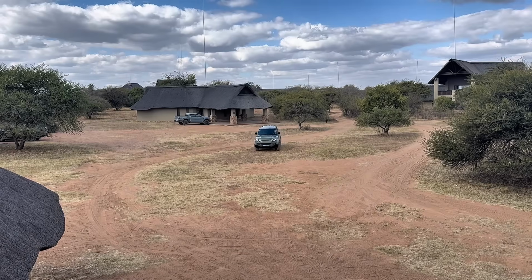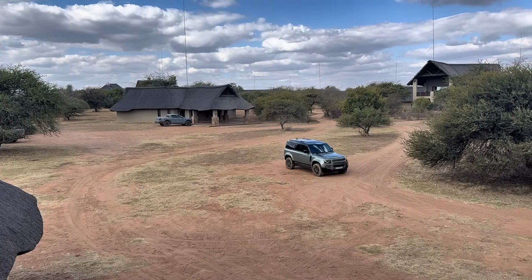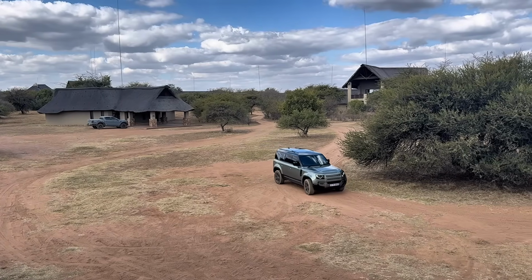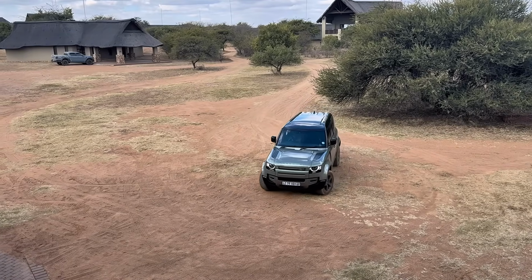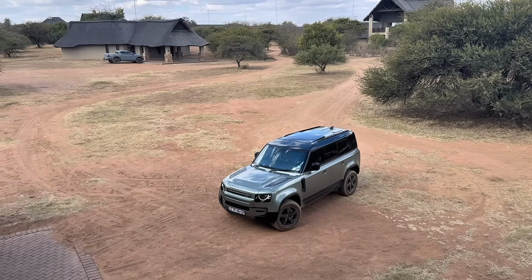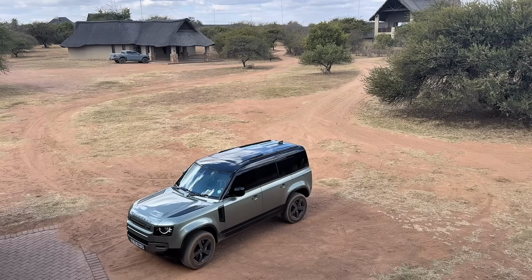It doesn't matter which angle you're looking at the Defender from, it just looks good. And I think it looks even better when it's in its natural habitat of the wildlife like this. Look at this beauty. Oh man, I'm in love with this car.